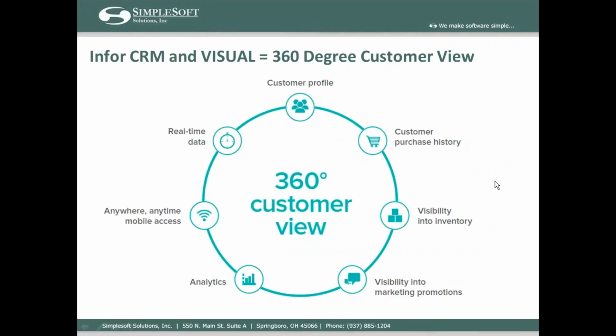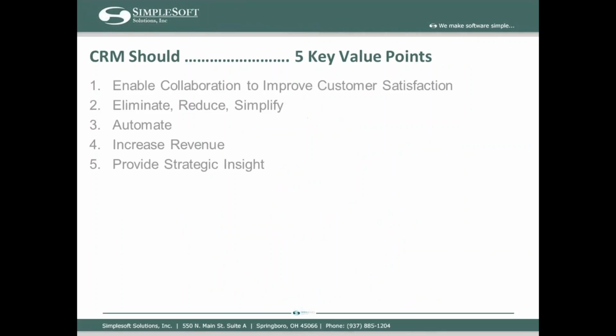And the way to answer that and the way to provide that is with a 360-degree customer view, bringing together real-time data, customer purchases, and analytics with a whole customer profile. So we want to be able to provide that within Infor CRM and Visual. Just a quick look at the 5 key value points that we've put together for you to kind of remind you of what can happen when you bring this synergy.